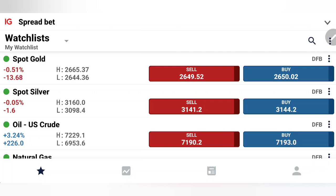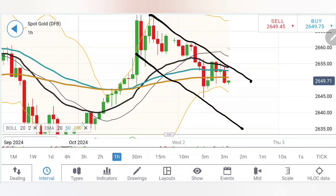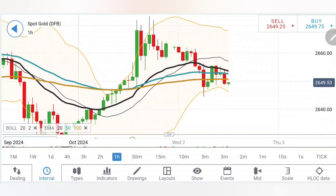Let's start. First, we look into gold followed with silver. Watch. See, gold on the hourly charts, you can find out it is trading with lower lows and lower highs. Where are the lows for this channel? Towards 2640, 2636 zone. Possibility is there that we can see a move towards this. Also on the upside now, 2656 levels are going to remain a first resistance, 2662 the second, and then we can see the next resistance at 2665, 66.